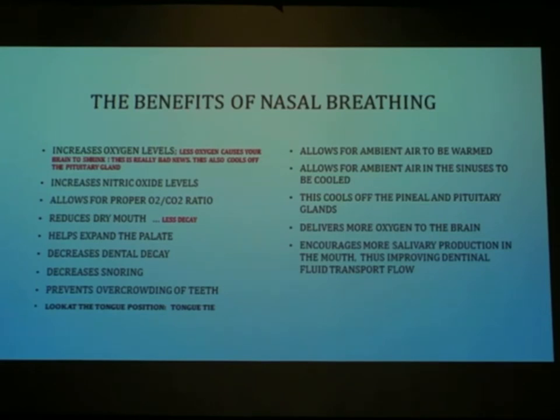So it's real simple. It allows for ambient air to be warmed, and allows for ambient air in the sinuses to be cooled. This is a big deal, guys. This cools off the pineal and the pituitary gland. And you know what fluoride can do? Fluoride can calcify the pineal.